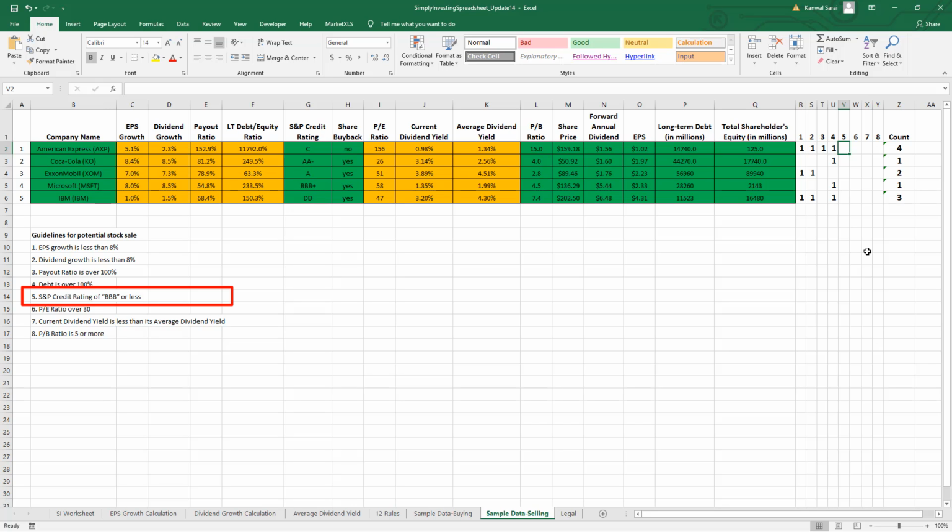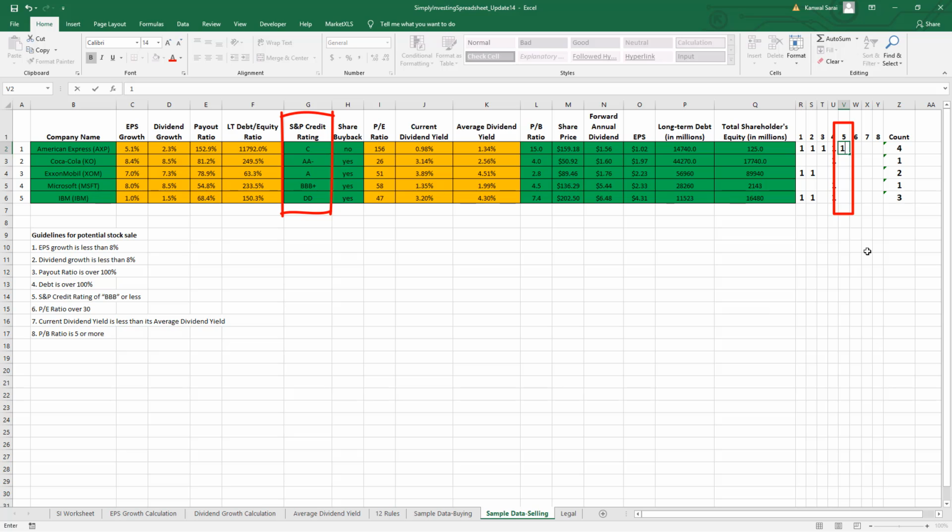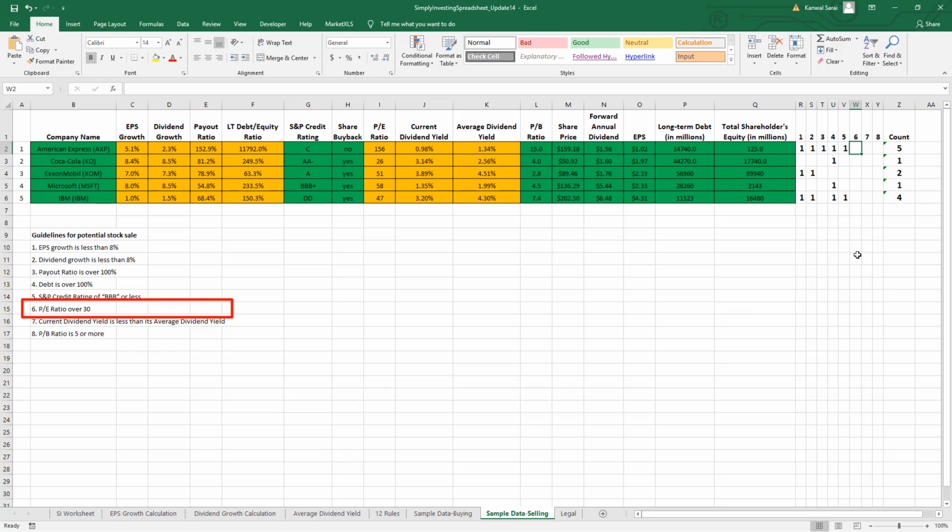Guideline number 5. Standard & Poor's credit rating of BBB or less. So if we take a look at our credit rating column, we can see that American Express is less than a BBB, and so is IBM. Guideline number 6, PE ratio of over 30. So let's take a look at the PE ratio column, and we can see that American Express is over 30, so I'm going to enter a 1. Coca-Cola is fine. Exxon is higher than 30, so is Microsoft, and so is IBM.